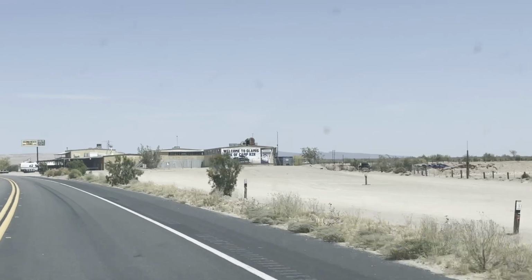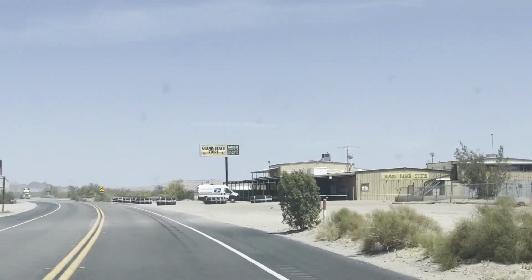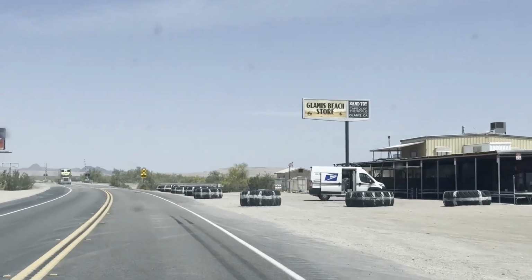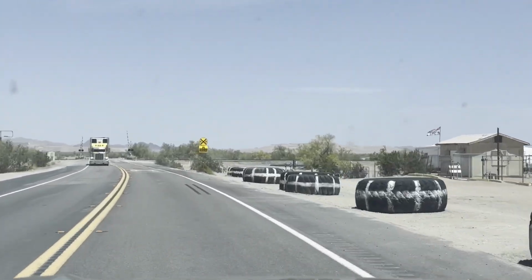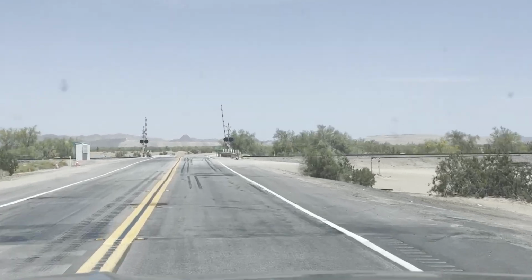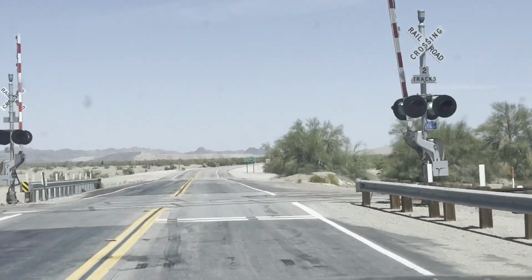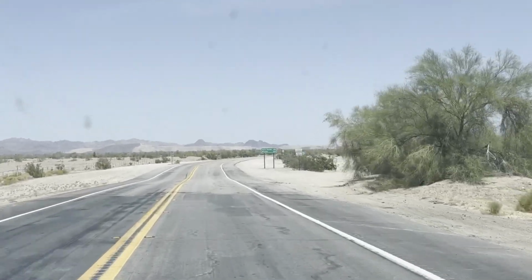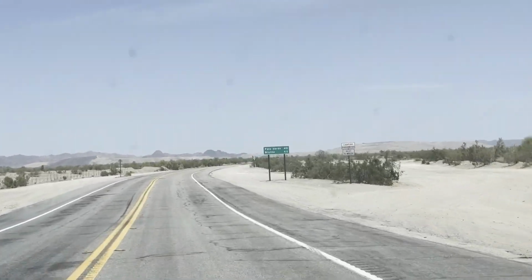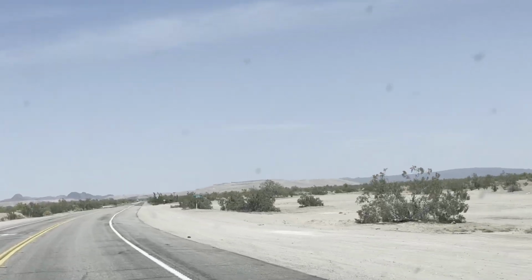Welcome to Glamis, home of Camp Razor. Glamis Beach Store. The booming metropolis of Glamis. I think that was it. We are now through Glamis. Oh, bumpity bump. And now it's 40 miles to Greenstick. And Blythe was 60.